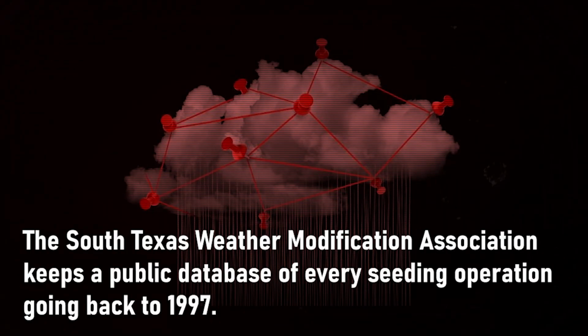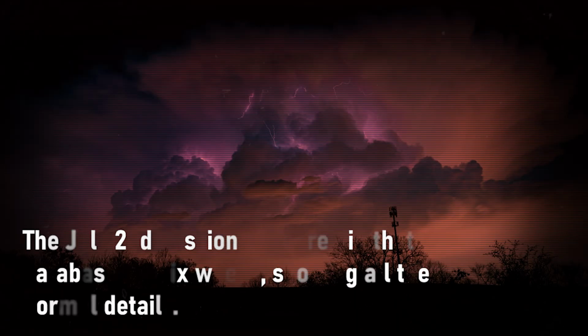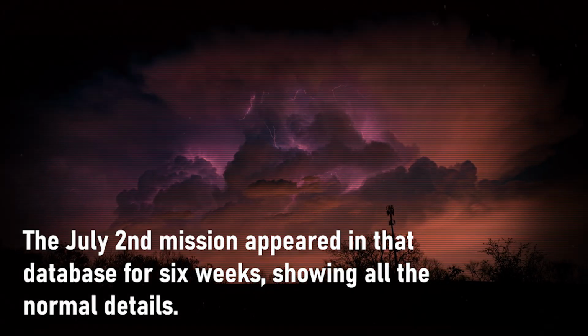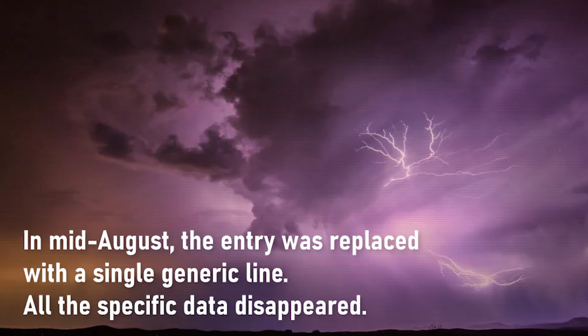The South Texas Weather Modification Association keeps a public database of every seeding operation going back to 1997. The July 2nd mission appeared in that database for 6 weeks, showing all the normal details. In mid-August, the entry was replaced with a single, generic line. All the specific data disappeared.